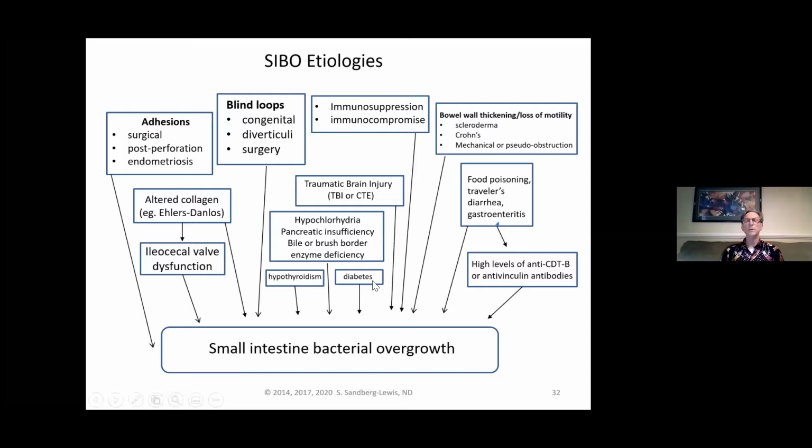Next to that is diabetes, and I would include prediabetes and metabolic syndrome as well. There's a group of conditions called diabetic enteropathy, and it includes things like delayed gastric emptying, gastroparesis, and other enteropathies that slow down or speed up the bowel. And in the small bowel, it tends to slow down very commonly, which allows overgrowth to take place. Hypothyroidism, the thyroid is very much associated with motility, and when it's not properly treated, everything slows down in the gut and allows for overgrowth. So these are all conditions you have to screen for when your patient has SIBO, especially if it's recurrent.